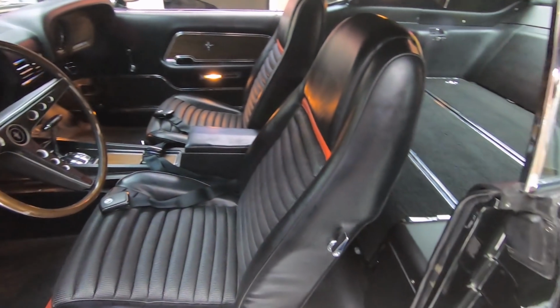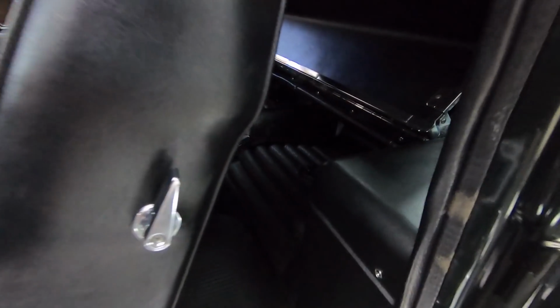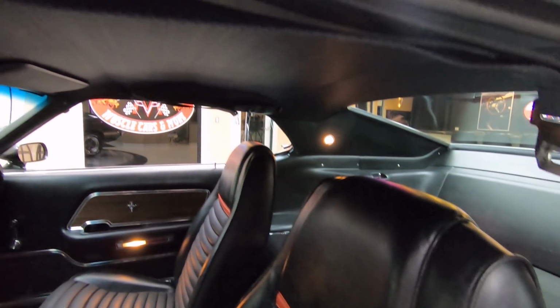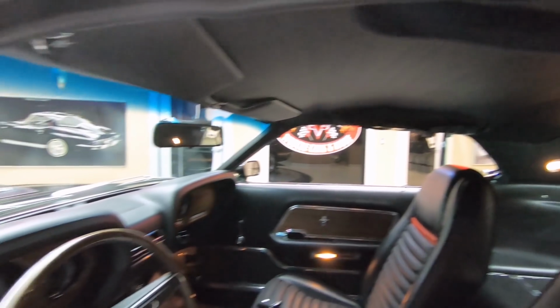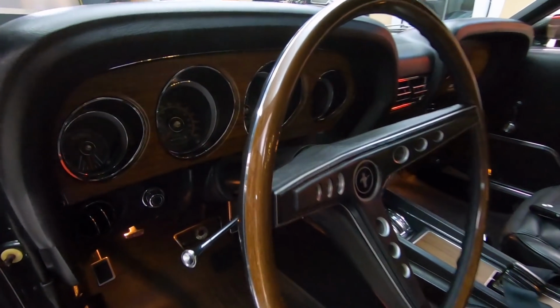And of course there is a back seat in there. This just folds right up. You can see those back seats back there. You can see the seat belt in there so you can strap everybody in. Gorgeous machine. Now I always look at the door jambs.